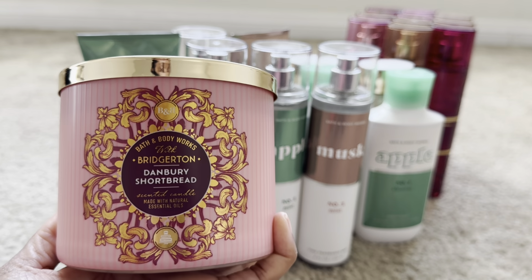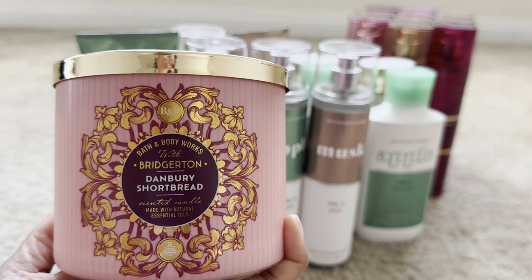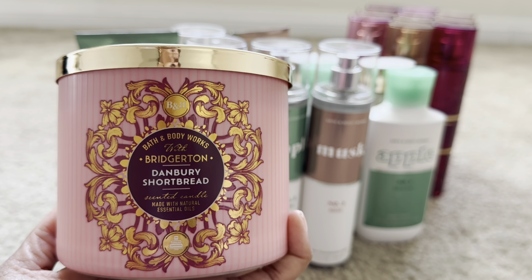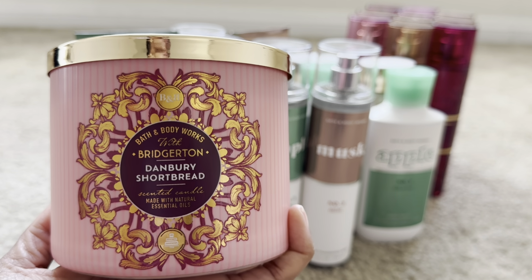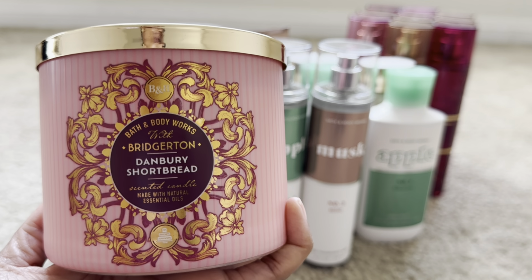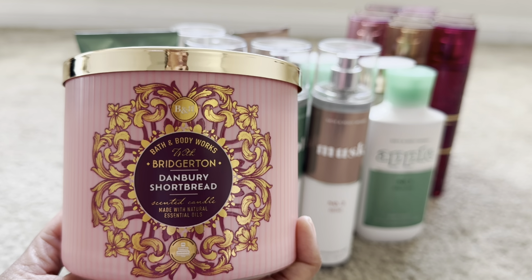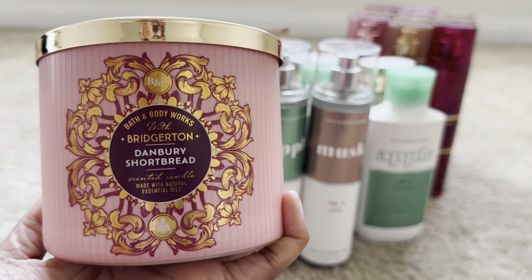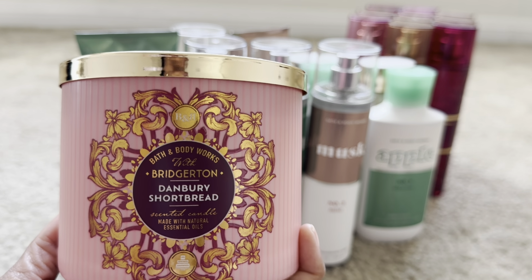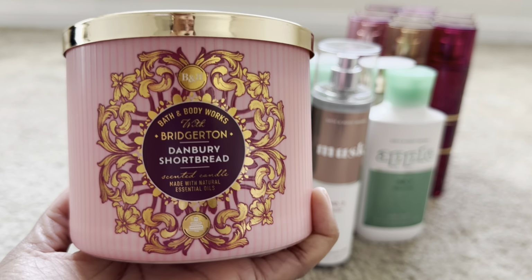I did pick up one candle at $12.95. This is the Danbury Shortbread. You guys know I am obsessed with this candle. I think this is the best candle out of the Bridgerton collection. I never picked up Wisteria Garden. I'm still trying to decide if I want to do that. I've already overspent for the Bridgerton collection, but I have tons of the Wisteria Wallflower, which if you haven't watched my haul where I hauled the Bridgerton collection, go back and watch that haul.